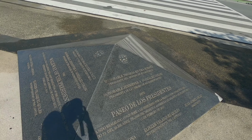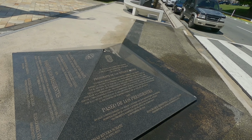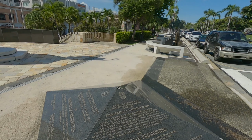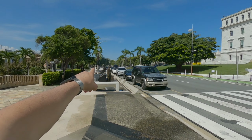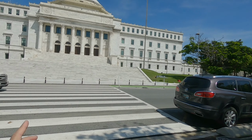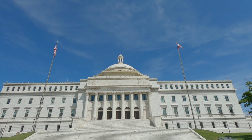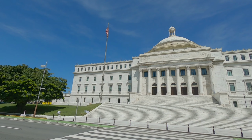So this is called the walkway of the presidents, el Paseo de los Presidentes, from one end to the other end. Right in front of you, you've got the Capitol building, el Capitolio de Puerto Rico. How cool is that, huh?